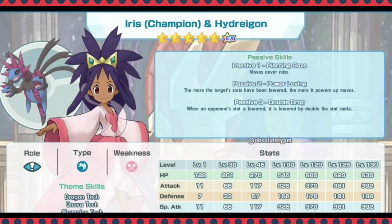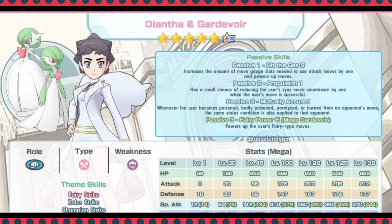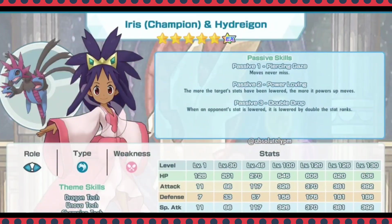And basically my best advice on summoning for these two, go for who you like more. I like Hydreigon and Iris a lot more, in terms of character and design and everything, so I'm going to be going all in for them. But if I'm able to get them 3 out of 5 in the first 2 summons, then obviously whatever gems I have left, I'm going to be summoning for Gardevoir and Diantha. Because they're both very, very good.